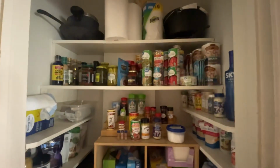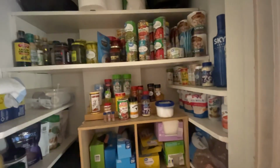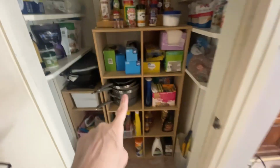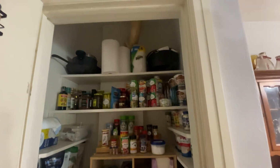And so I like this. It's going to be easier to find what I need, and I won't have to wonder, is it in this cabinet or the other cabinet? So I moved my cookware that was right there. I put it right down there. And so I feel like this is a lot better.